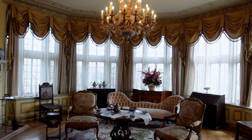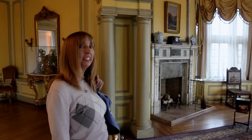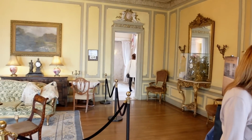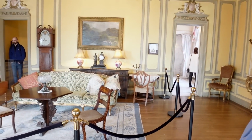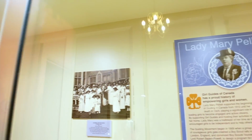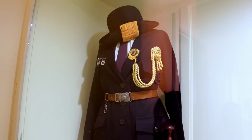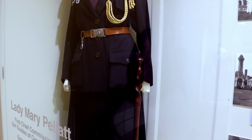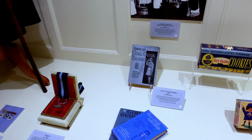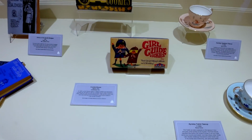Lady Mary's Solarium. This is where she would entertain friends. Interesting note, she was the first commissioner of the Girl Guides here in Canada. Lady Mary was the wife of the gentleman that built this. Here's Mary Pellatt in her Commissioner Girl Guides uniform from 1912 to 1922. It's pretty cool. Girl Guides of Canada. Look at the cookie box. Girl Guide cookies are the best.